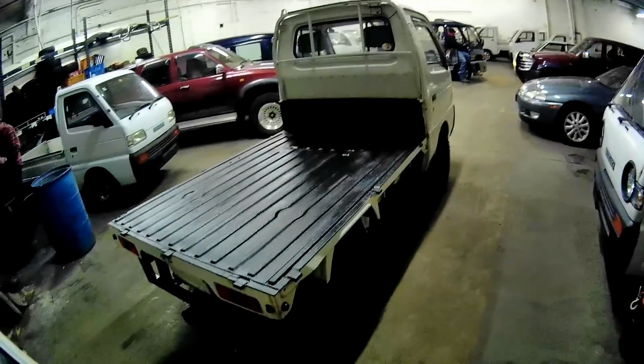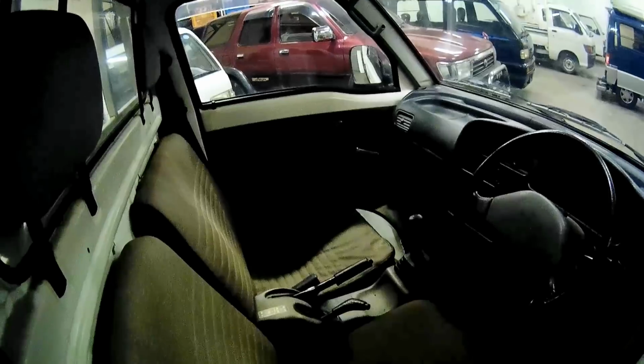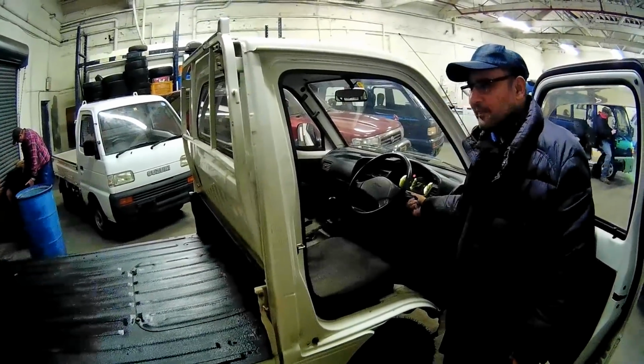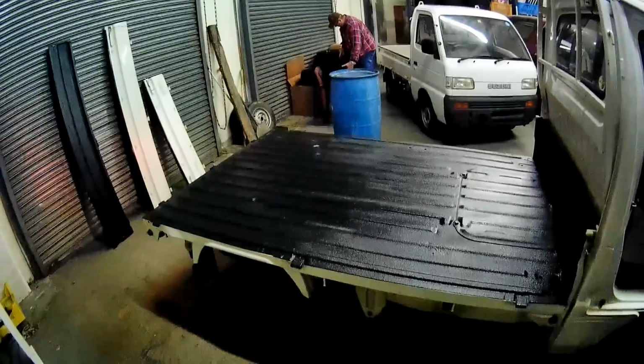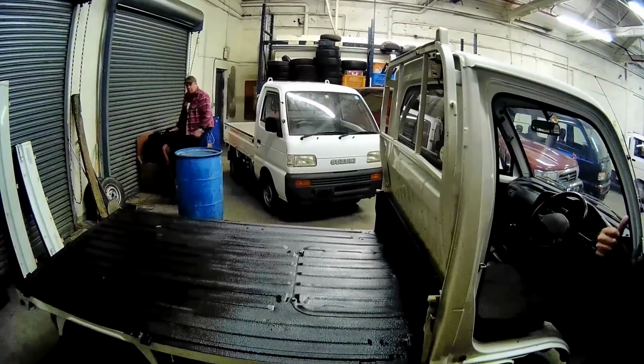Flatbed. Yep. So this is the one with the axle and diff lock. I think I'm going to bring this one and play with it. Oh yeah, definitely. Snow day with this truck. I like it. And then the one we put a plow on, 10,000 kilometers.